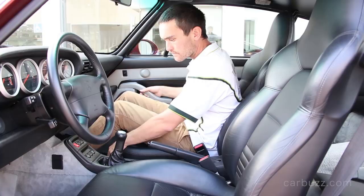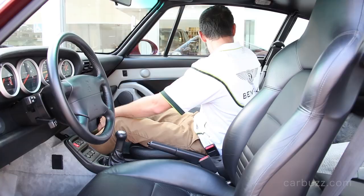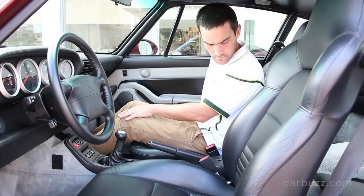At the time, in the mid to late 90s, those were the best of the best, but this 993 911 Turbo is even better. And as you can see by the front seats here, it's comfortable for two people up front. Again, don't even bother with the rear seats. It's a tight squeeze. It's going to be uncomfortable. Just put a couple bags back there and leave it at that.